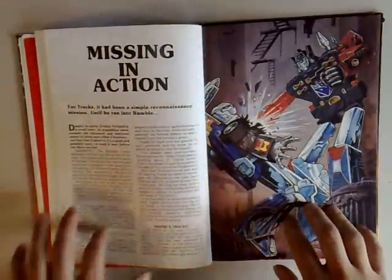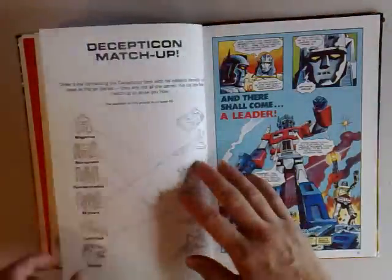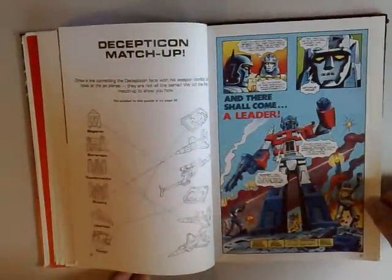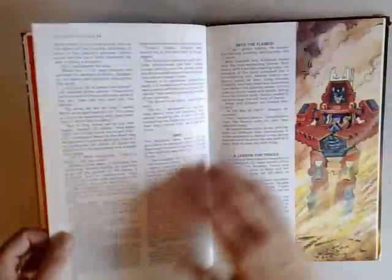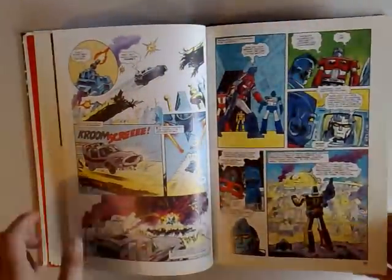Anyway, the annuals usually feature nice text stories. Here's one called Missing in Action, which featured Tracks. And then we've got little puzzles and stuff. And then the really good story, And There Shall Come a Leader, which was basically just a tale of Cybertron. How Optimus Prime became leader, basically. And it featured just other Autobots and the first appearance of Emirate Zaron. And then we just have the rest of that Missing in Action text story there.